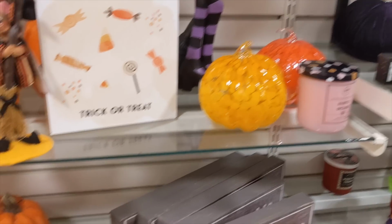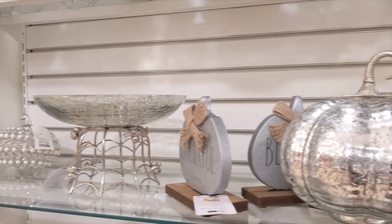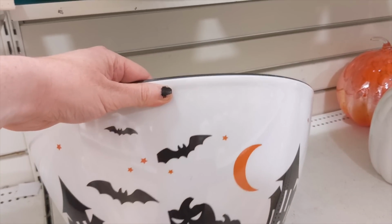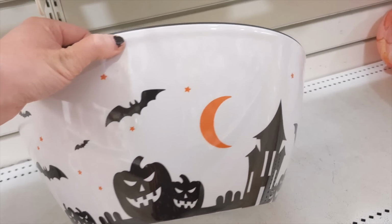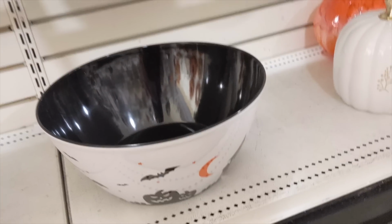And then the next aisle, they had some pretty crystal pumpkins, a spider web bowl, which was pretty cool. That was metal and glass. They had this melamine candy bowl that had haunted houses on it, and it was black on the inside. I thought that was really cool. It was $9.99.